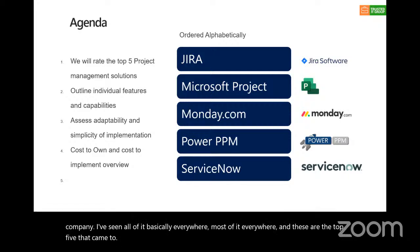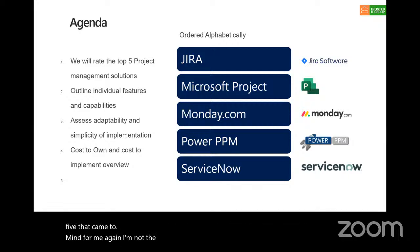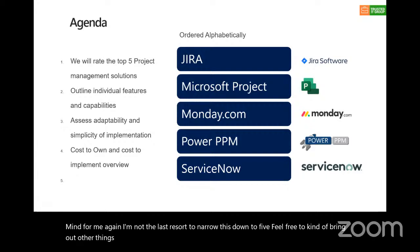Again, I'm not the last resort to narrow this list down to 5. Feel free to bring out other things, other apps, other solutions to the table. These are the 5 that we're going to look at today.